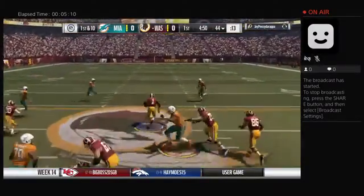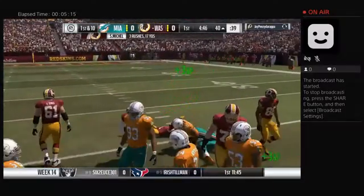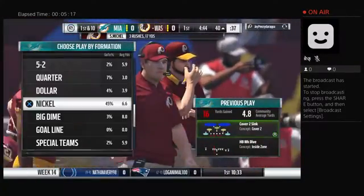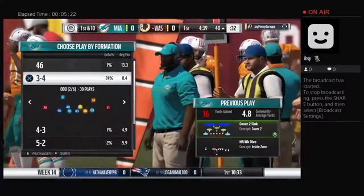They'll give it to him right up the gut. And he's able to get this one down to the 40-yard line. Give him 16 on the pickup, and the Redskins are going to get a first down. Absolutely love the run right there.